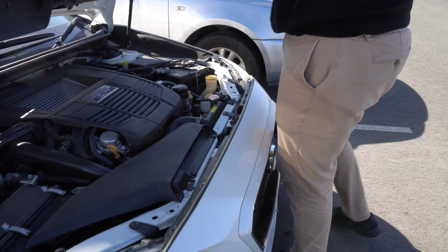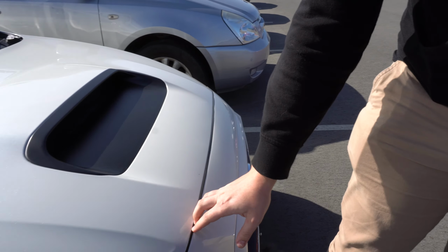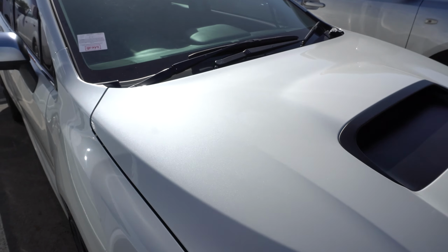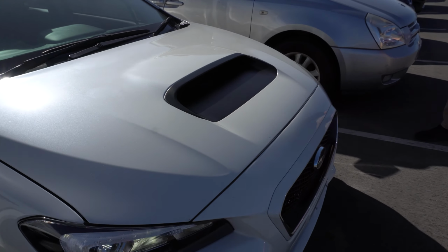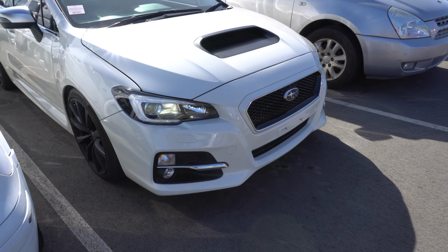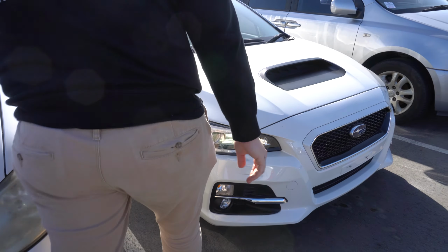Another way you can tell is the panel gaps, which on this are sitting flush. They're quite good, actually. The sides, all good. There's no gaps on the headlights. The grill's looking all good. So it was done properly. It was professional.